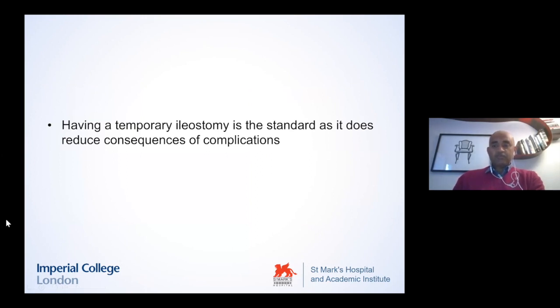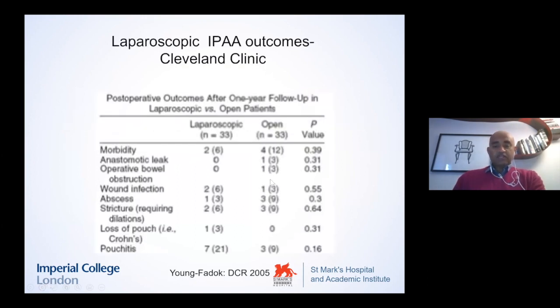Now, for most people, having a temporary ileostomy after the pouch surgery is the standard, and it is said to reduce the consequences of some of the complications. I'll come back to that in a minute, but you can see that the results are not really different to open surgery, and it's really only the benefit of the operation itself in terms of all the other cosmetic and other benefits.